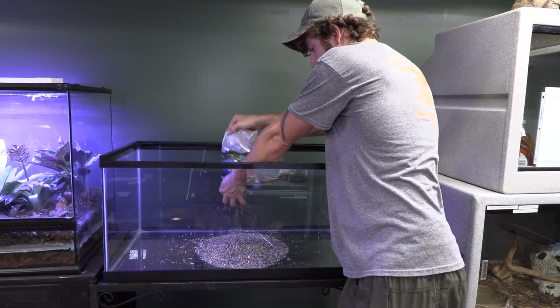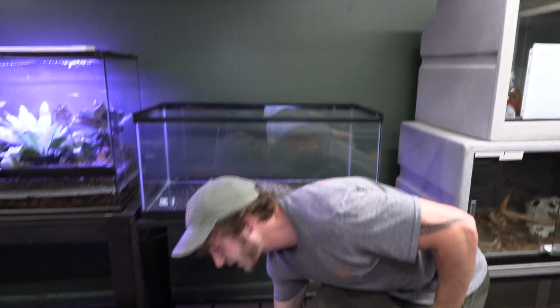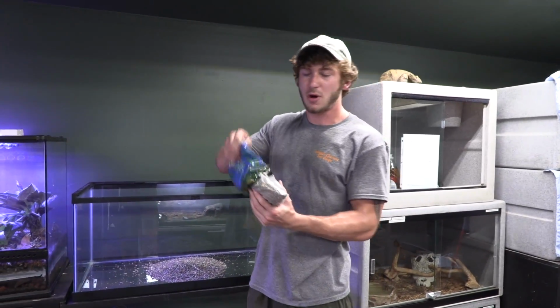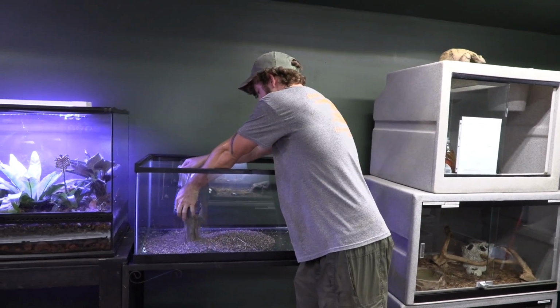A nice river bottom. I was thinking about white sand and I was just like, man, I have white sand in other setups. Let's play around with it and play some other river rock colors. So we're gonna go with this river rock tone.